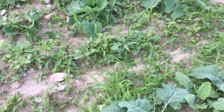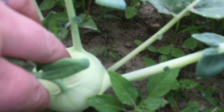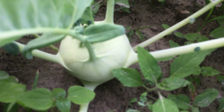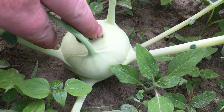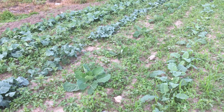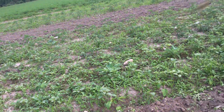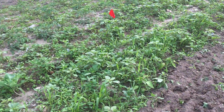The reason I came down here is because we have kohlrabi. Look at that. This kohlrabi right there. I don't care for kohlrabi, but there are people who like kohlrabi. So those are ready to pick and be eaten if people want them.